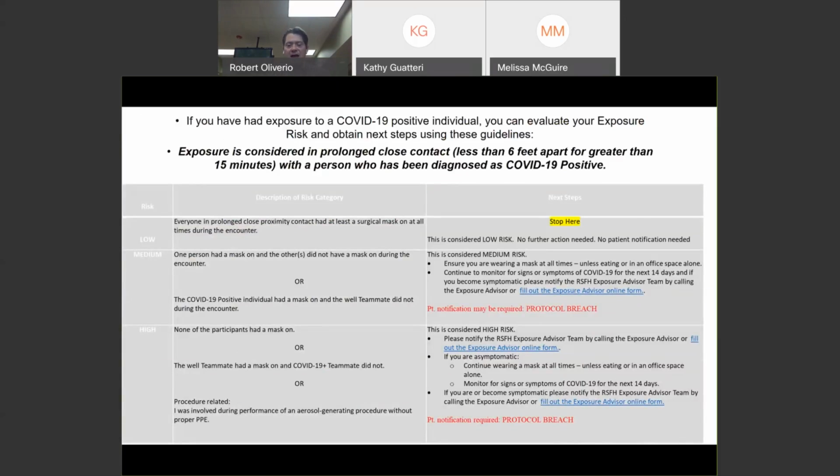And why don't I just have Kathy outline some of the things that we've done with TeamMate Health to help turn around the folks who are coming into TeamMate Health, and how we're processing so that we can get COVID test results back as quickly as possible, and teammates who have COVID back into the workforce as quickly and safely as possible. So Kathy, you there?